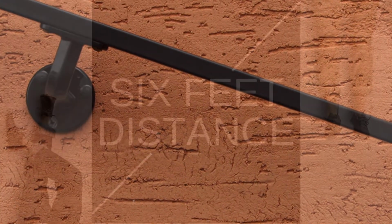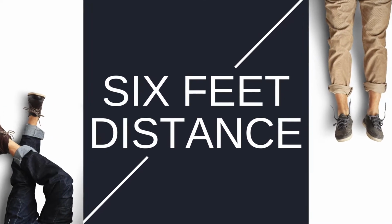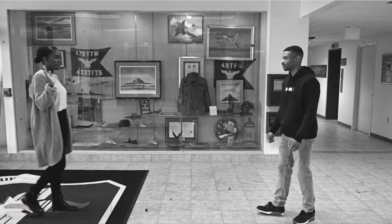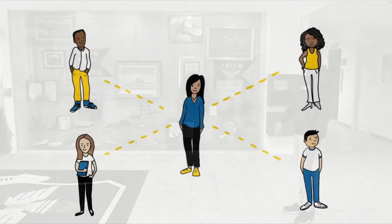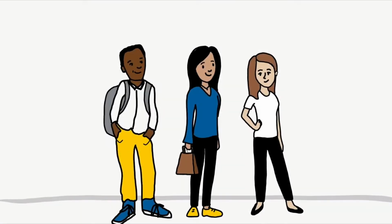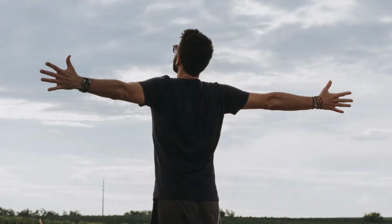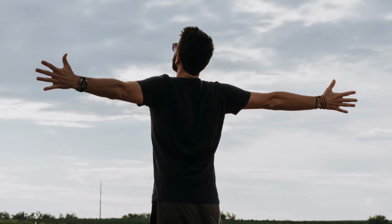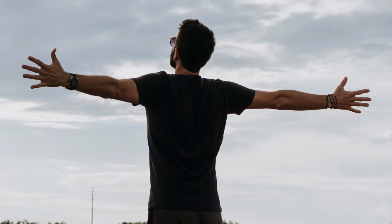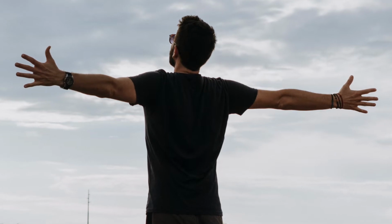So this is why we're being asked to keep that 6 feet away from each other, especially those that are ill. But we also want to limit the close contact of others as much as possible. So what does 6 feet look like? Typically, it's your arm span. So if you reach out both arms from tip to tip, that's about 6 feet. It may be more or a little bit less, depending on how tall you are.